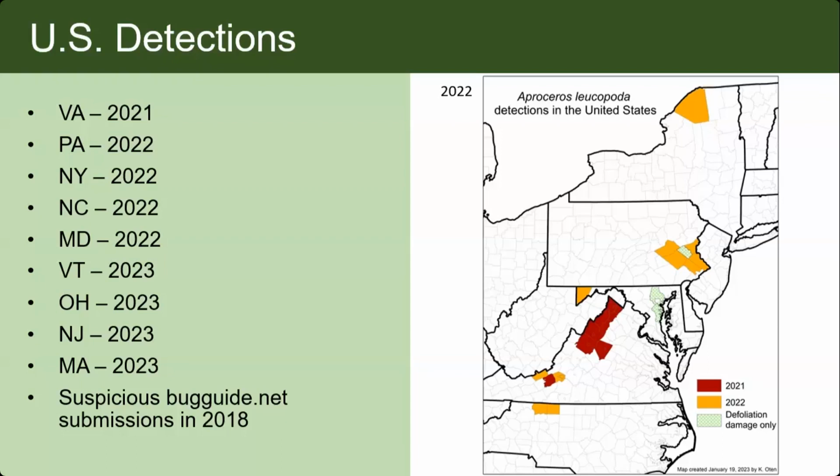We did find some BugGuide submissions of what looked like an adult zigzag sawfly, supporting our theory that it was here for a lot longer than initially thought. I don't think many people really knew what to look for, and if they were looking at it, they didn't really know what it was because it really wasn't on anybody's radar. It just took that one detection for us to be able to find it across a wide range of areas. Next.